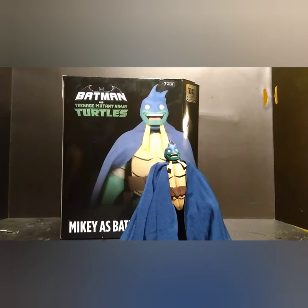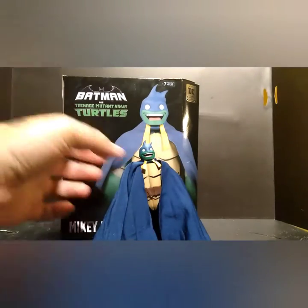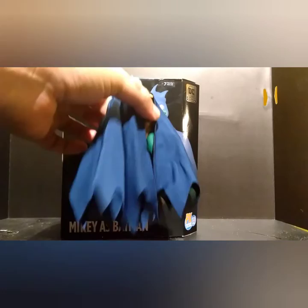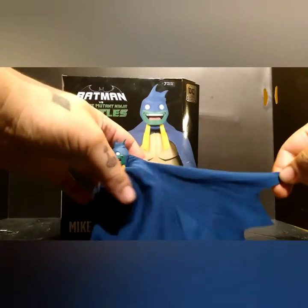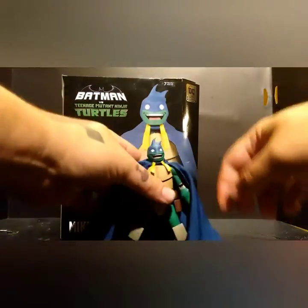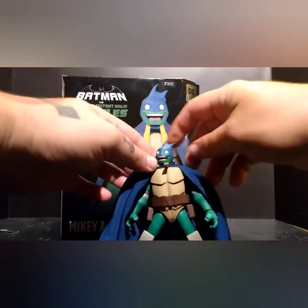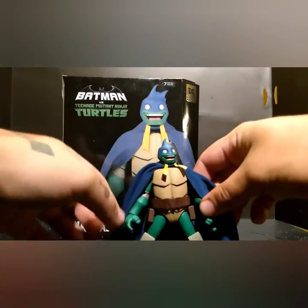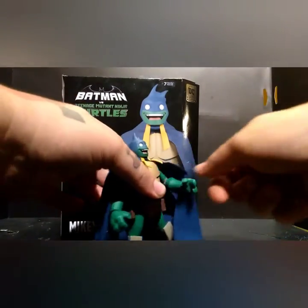Hey guys, we're back. And right here, we took him out of the box. As you can tell, this is Michelangelo cosplaying as Batman. He actually comes with a long cape. Look how long it is. It's got sharp edges, cloth, so you can move it around. He has the Batman cowl here. It's not removable. He only comes with one head. He doesn't even come with weapons, but it's okay, because this is a pretty cool Mikey.